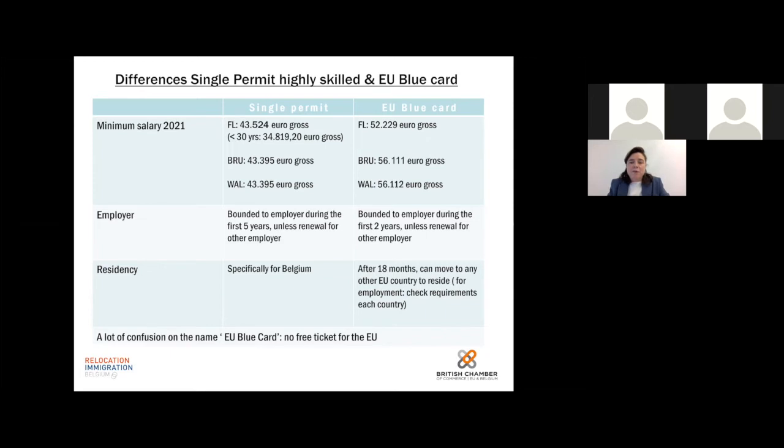You might have heard of the EU Blue Card, and on this slide, I wanted to make a comparison between the single permit and the EU Blue Card. So you can see that the salaries for an EU Blue Card are higher than for a single permit. But the main difference is really for the employer, because if an employer applies for a single permit for one of their employees, that employee is bound to the employer for the first 5 years. If the employer applies for an EU Blue Card, the employee is only bound for the first 2 years.